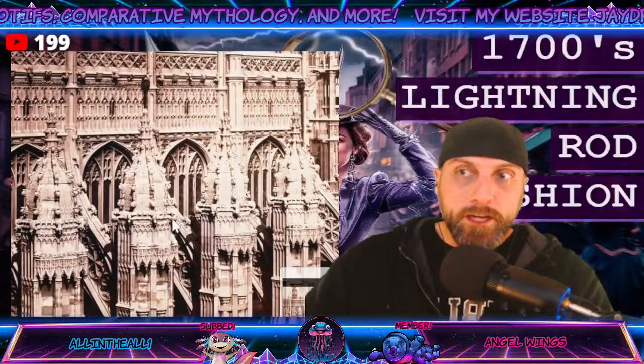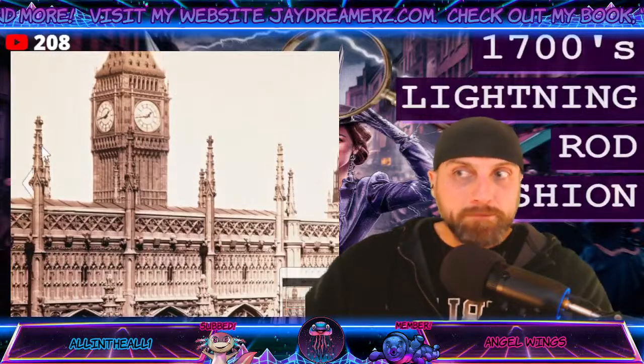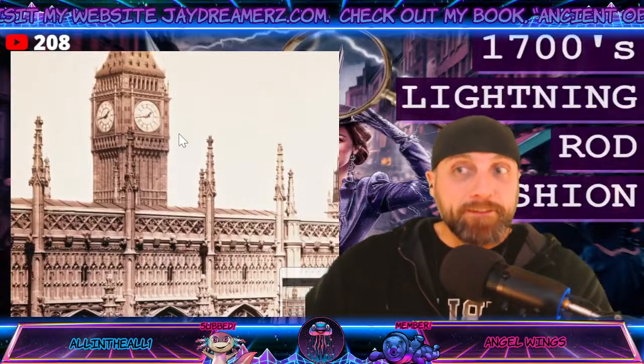Now, here's some more examples and styles, right? You'll see these types of shapes coinciding with one another too. You'll have this sort of bell shape. I'm going to talk more about the bells here in just a minute. And then these spires. No good reason to have these that I can think of. No practical reason to have these.